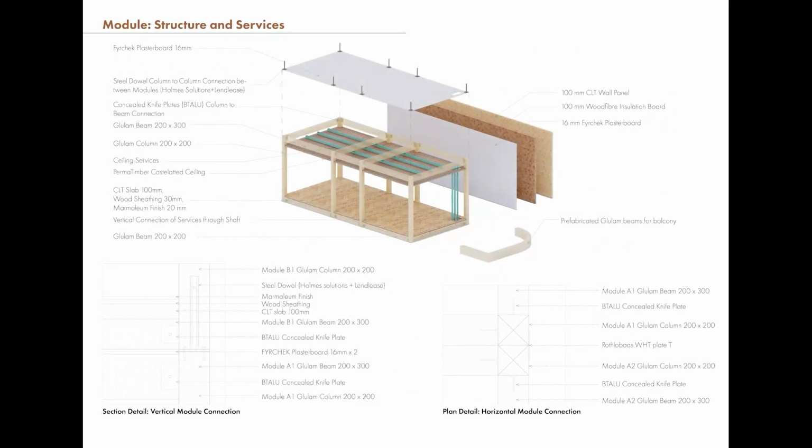The individual module is assembled from Glulam columns and beams with cross-laminated timber floors and walls. Wood fibre insulation is used to separate the claddings from CLT wall panel, and fire-check plasterboard provides additional protection from fire. Space for services is provided above the false ceiling and underneath the floor, while the vertical services movement between modules happens through the service ducts.